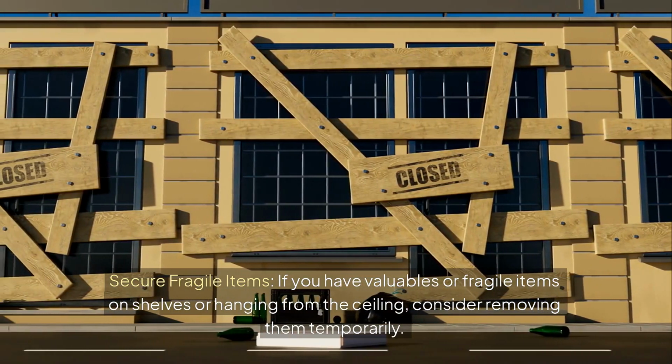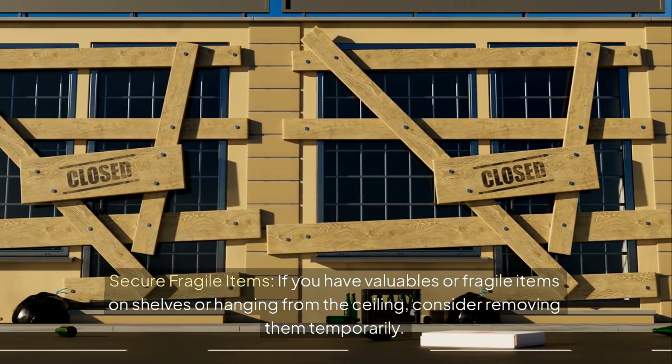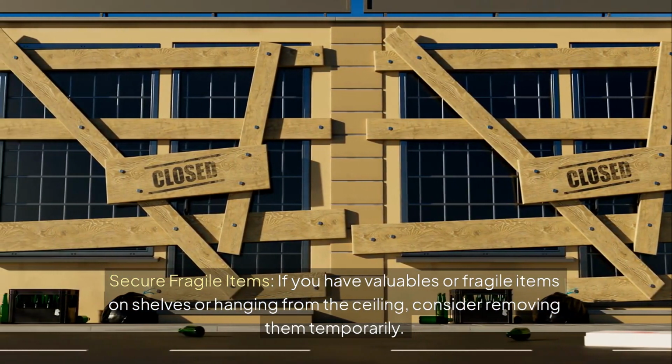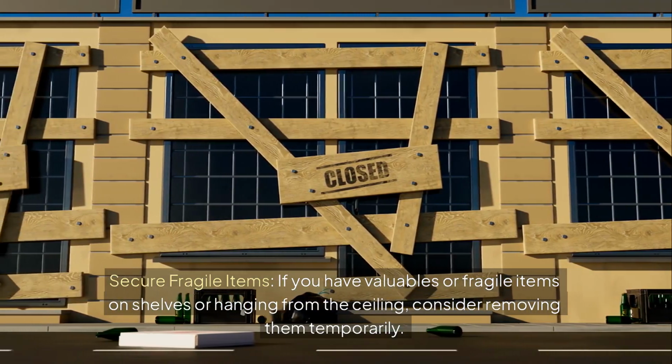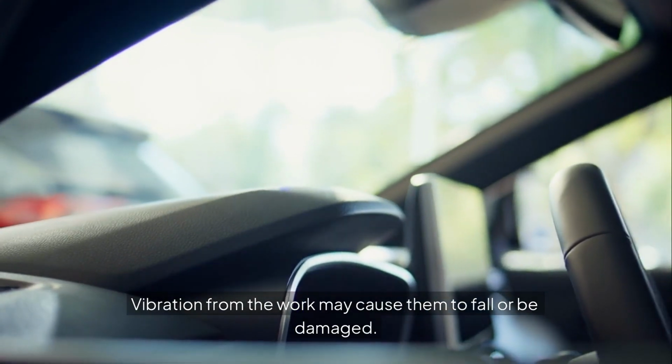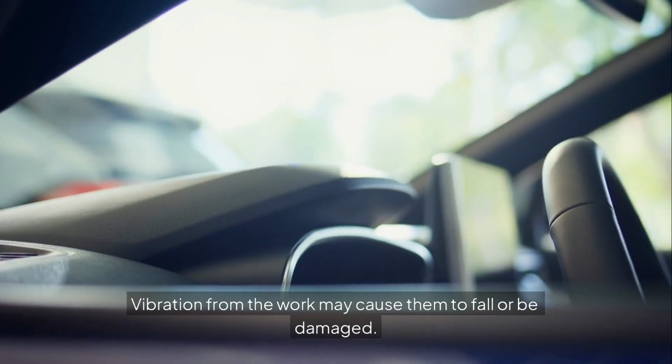Secure fragile items. If you have valuables or fragile items on shelves or hanging from the ceiling, consider removing them temporarily. Vibration from the work may cause them to fall or be damaged.